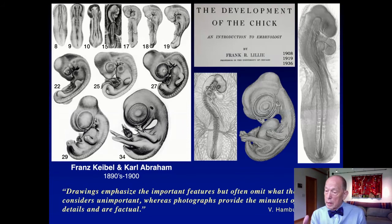They wanted to have anatomical features that were readily apparent. And whenever possible, they wanted to be quantitative. Number of somites, length of the appendages, things like that. In one of his later writings, Viktor pointed out that drawings are great to emphasize certain features, but they always introduce a bias of whatever the person drawing them wants to highlight. Everything else, not so much. Photographs, if done well, show the details and are much more factual.